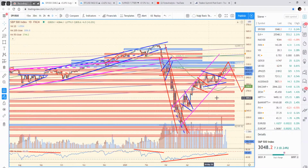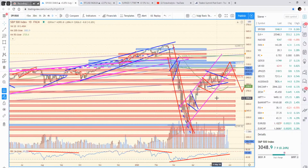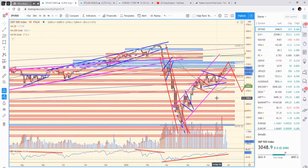So you should build your trade initially based on a technical reversal. For example, if you're looking to be short in a move like this, and then see if those give you even more confidence in that.